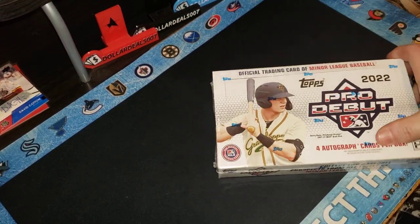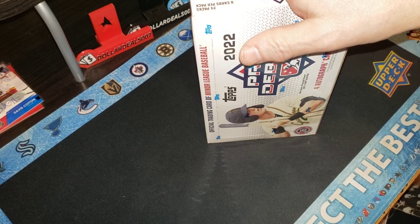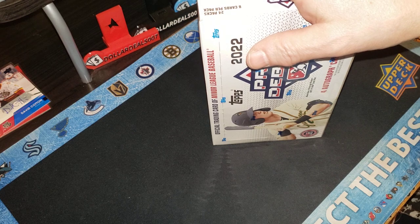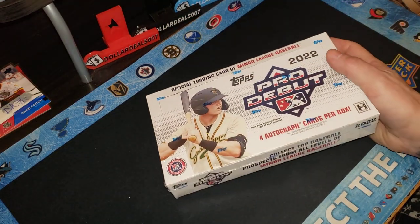I haven't done any huge big breaks lately. I'm going to wait until Metal comes out and then Series 2 for 2022-23 Upper Deck Series 2.